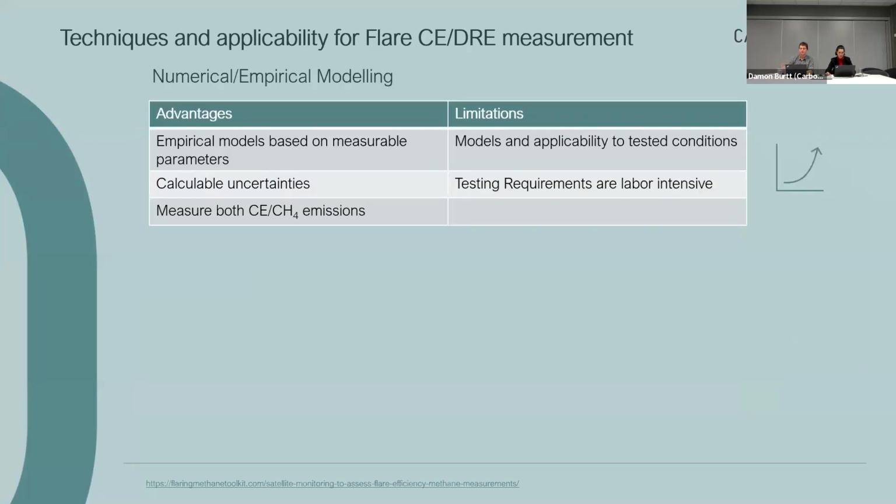For measurement of flare combustion efficiency or methane, there's numerical and empirical modeling, which can be used to calculate combustion efficiency based on measurable parameters, whether that's gas composition or gas flow rate. These also provide calculable uncertainties and can be used to estimate the combustion efficiency or methane emissions. However, one limitation is that they are meant to be used based on the tested conditions. Using them outside of that could introduce error. The testing requirements to create these models are also labor intensive.